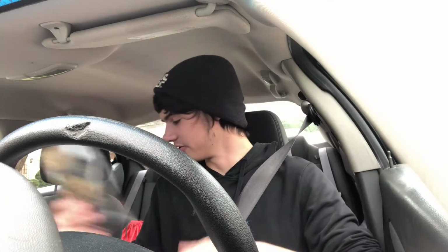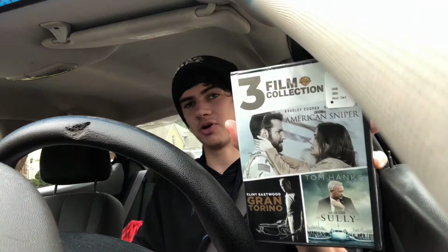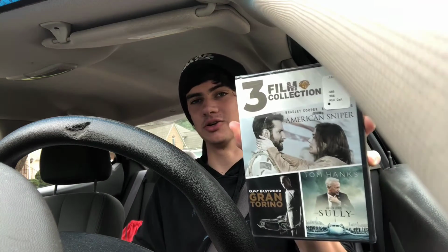I got the Godfather trilogy. Yeah, all 3 of the Godfather movies for $10. That was a steal. And I got this 3-movie collection that has American Sniper, Gran Torino, and Sully. So, yeah. Good movie day. Good movie day, for sure.